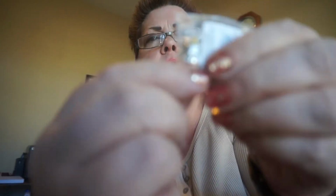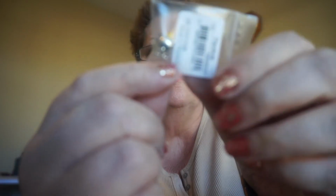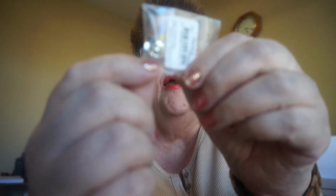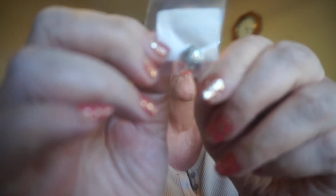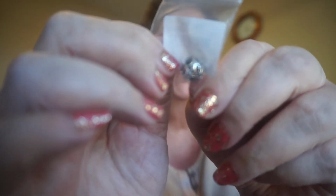All right, so I got Dumbo. So I'm going to put together a Disney bracelet. So that's going to go on there. And let's see here. This is like a little, it says love and it's a little ball, and then that should go in the middle of one of my bracelets. These work out really well.